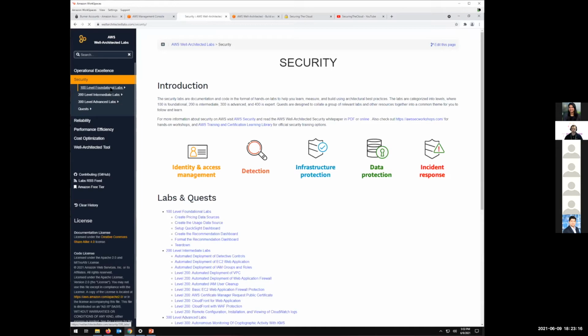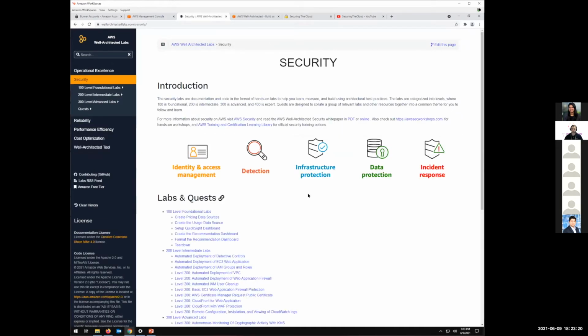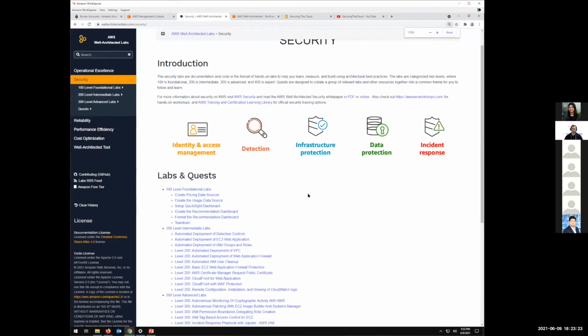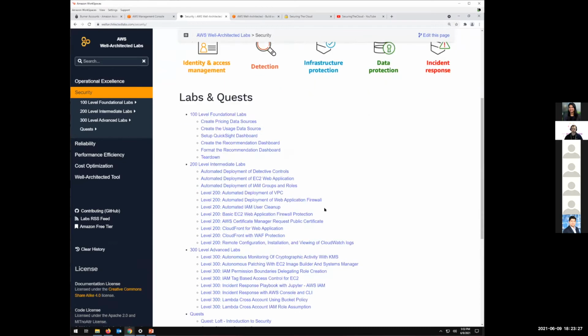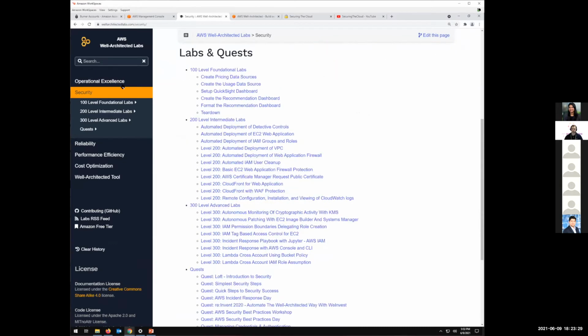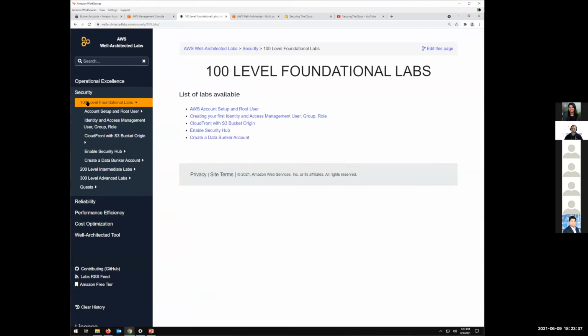We have a bunch of, sorry, I'll just start at that level. I'll just zoom in for those on little screens. So we have some foundational ones. Sorry, I'm just in the test environment, so it just showed me all the cost ones under security. So thank you for that.